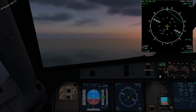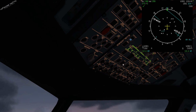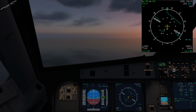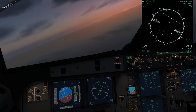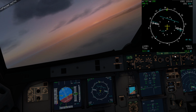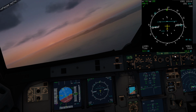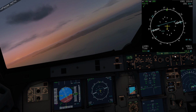Autopilot's out. Flight director's off. Lights are on. Betty's reminded. Right, round we go. Probably one of those birdies. That'll do. Here we go. Take flap 2 now. Flap 1, sorry. Flap 2.